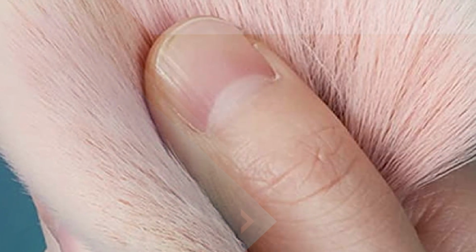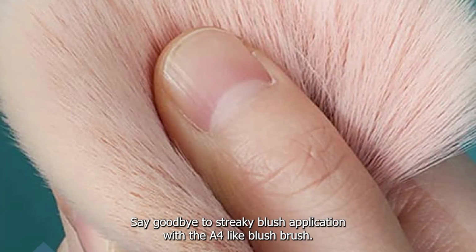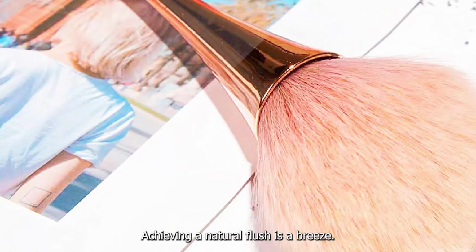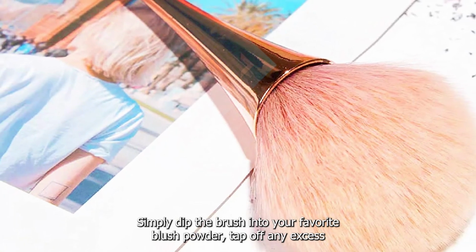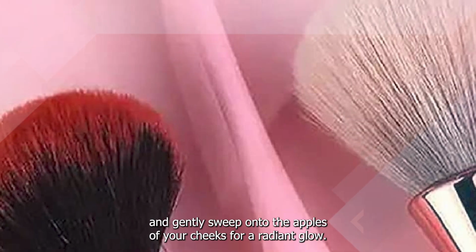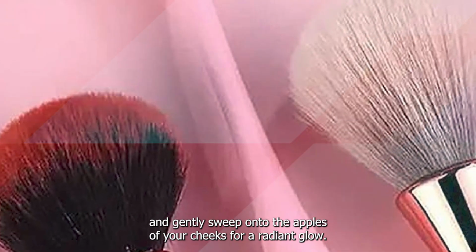Benefits and usage. Say goodbye to streaky blush application. With the Eforlike Blush Brush, achieving a natural flush is a breeze. Simply dip the brush into your favorite blush powder, tap off any excess, and gently sweep onto the apples of your cheeks for a radiant glow.